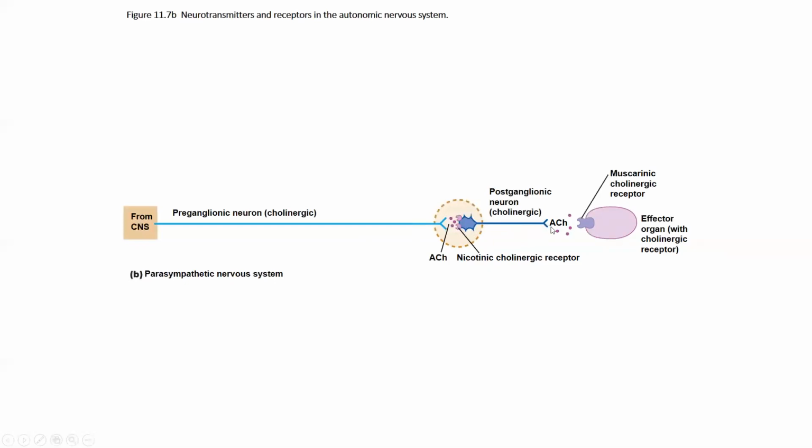The acetylcholine that is released from the postganglionic neuron will also bind to this muscarinic cholinergic receptor, but this will be a different type of response. All right, this will be a metabotropic response. And this is going to be a slower response on this effector tissue, depending on where the tissue is, whether it's heart, whether it's muscle, whether it's gland, adipose.